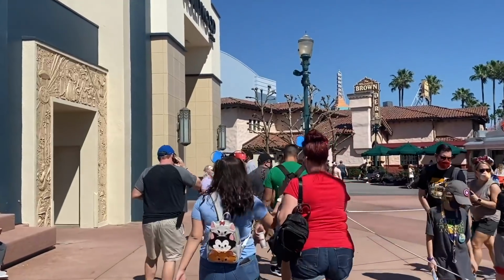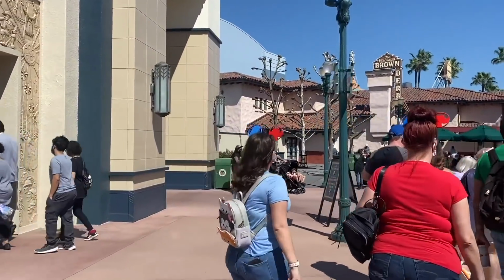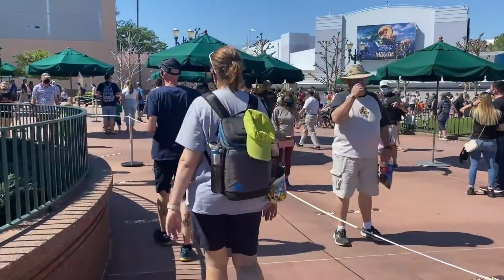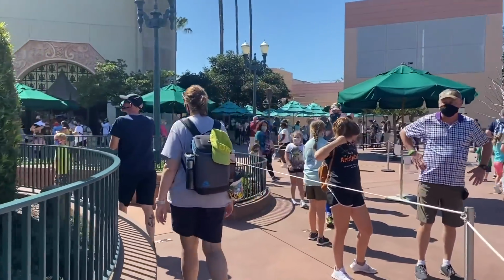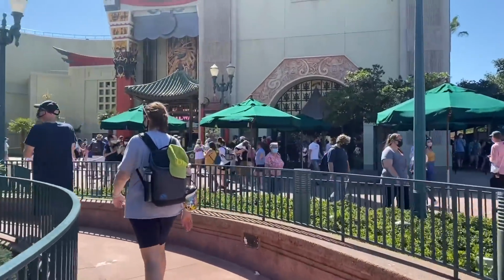So I'm thinking I'm going to capitalize on this lower time, ride one more ride, and then we are going to go get something to eat. The cast members confirmed it really would be 45, maybe a little bit less. Now that they added plexiglass to Mickey and Minnie's Runaway Railway, it does move and groove a lot faster.